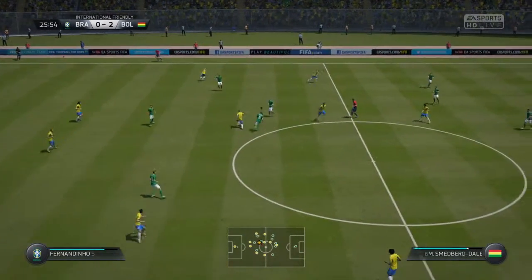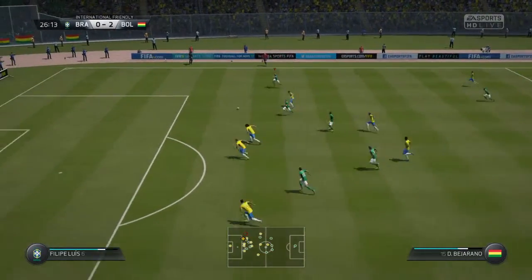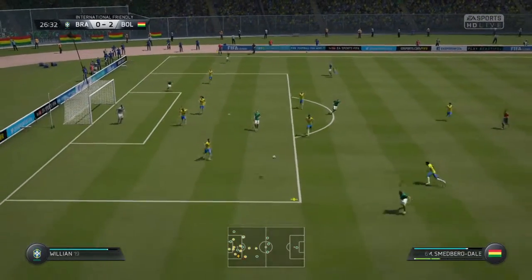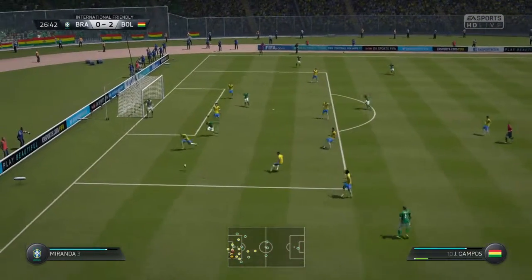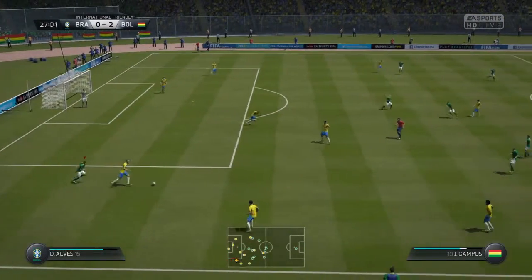Comfortably intercepted. Poor pass, really. Very quick to cut the ball out. Delivers it in. You can see what he was trying to do, just slip it through to him.